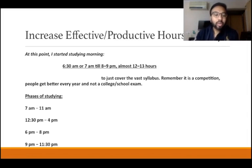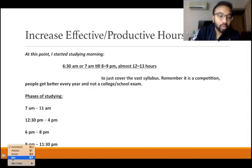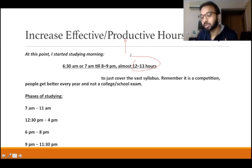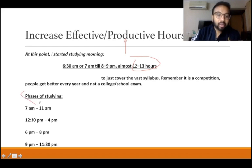Here, I have tried to give you the kind of schedule I followed towards the last 2 months when I was taking prelims. At this point of time, I wanted to increase my productivity per day. So, I would obviously use more hours. Earlier, I was studying 8 hours. Now, during the last 2 months, I would study at least 12 to 13 hours per day in order to get the most out of these last 60 days. So, this is the way I used to study, the phases of my studying.